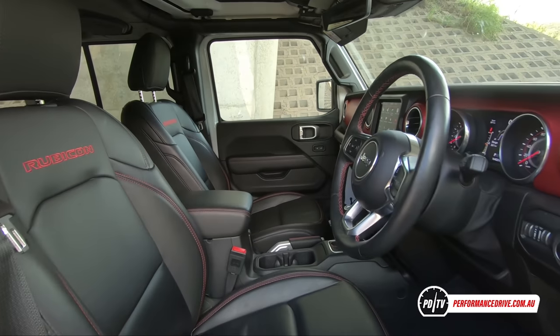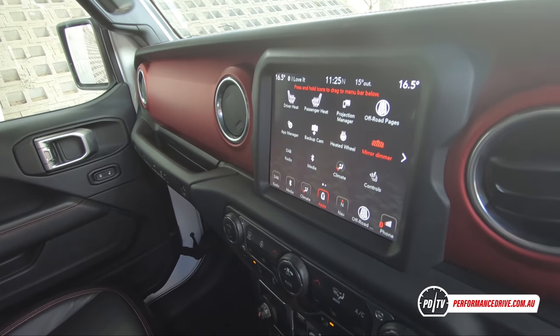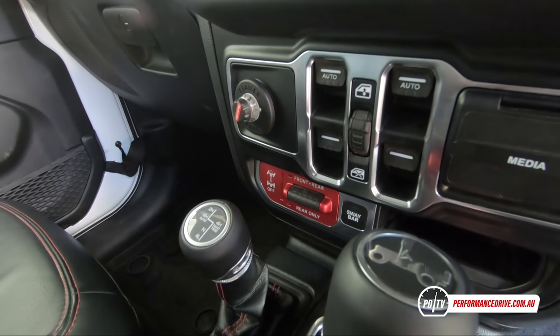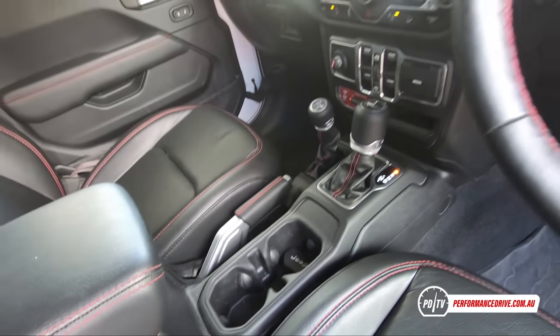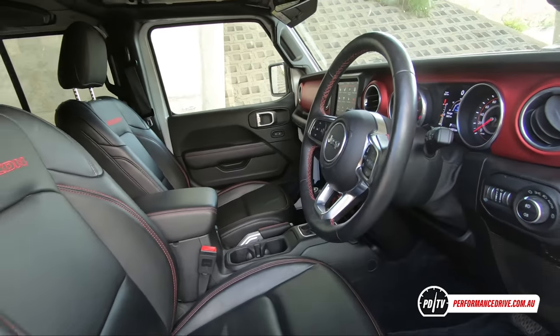Climbing inside, and you really do have to climb up to get in, the latest Wrangler is a fun place to be. There's lots of character and attention to detail in the design, with macho controls and levers, big grab handles for off-roading, and splashes of red in the case of the Rubicon. Surprisingly though, it is quite practical in here too.